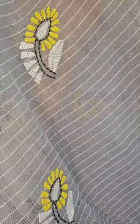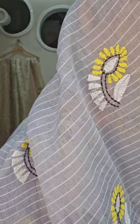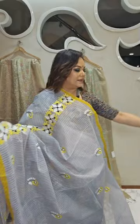Available. 3500. Cotton katha. And here comes the blouse piece. This is the blouse piece.